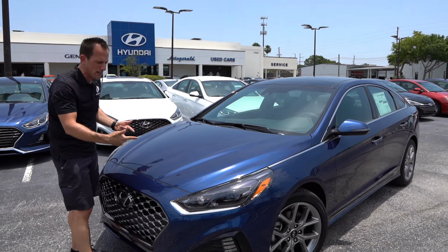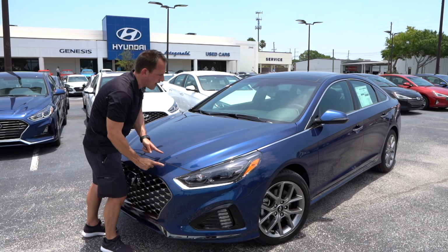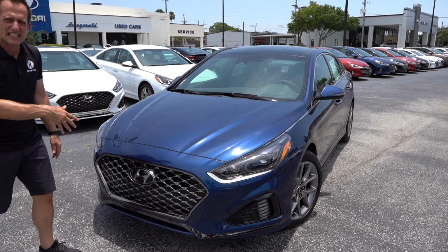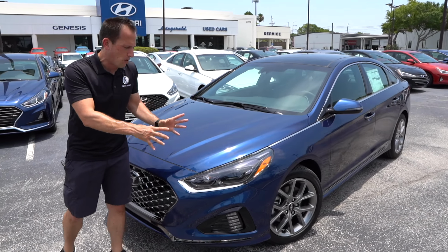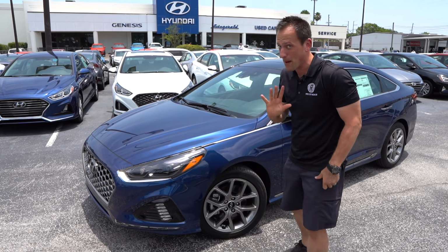Now up on the hood, some very interesting body lines going on. We have them starting on the front fascia, going up onto the hood at an angle on both sides. I really think it gives it a nice ripple effect and some personality. I feel like a lot of people just felt like the front end was a little too soft, and wait until 2020, they've changed that up big time.